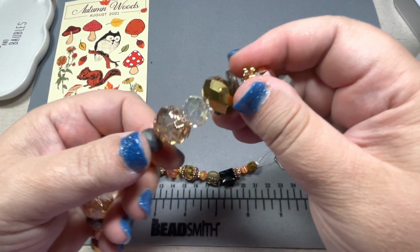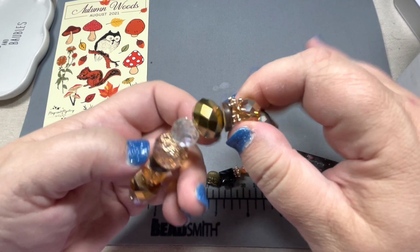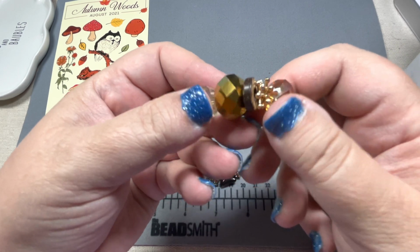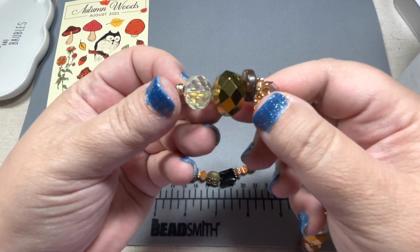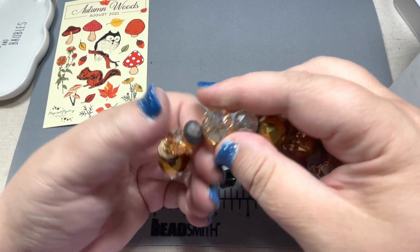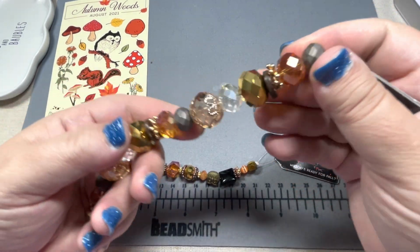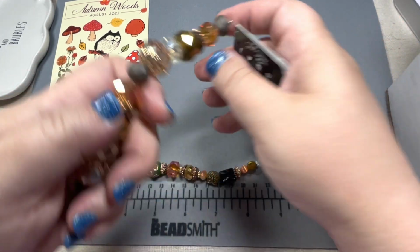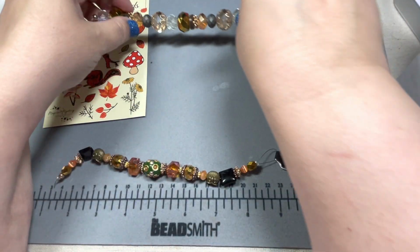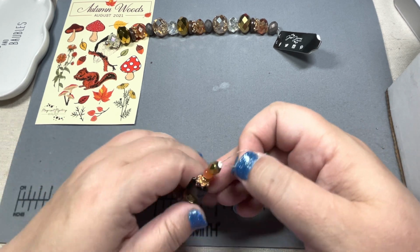Wow. Wowie wow. Cute little rondelles. Those are wood. See how cool the wood looks next to something crystal? I just love that juxtaposition. Something earthy next to something sparkly. Well, that's gorgeous. What do you think? Pretty. All right, we'll put that up here. And then this one is Who's Ready for Fall? And like I said, me.